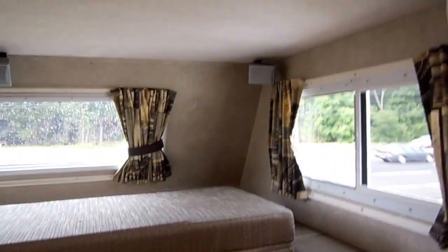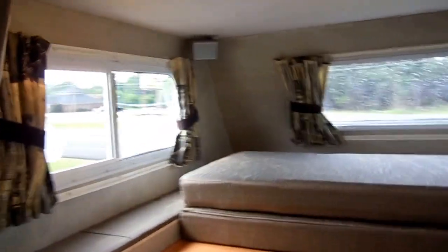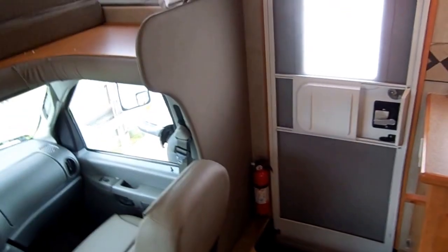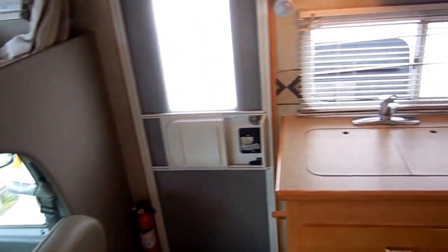The dash is perfect. You can tell it's been kept inside. There's no cracks or anything like that. Look at the cab over. You got a queen bed. It's got surround sound in this RV. It's got an awesome sounding stereo. It's got the carpeted headliner. If you notice, that really helps with insulation. It also helps reduce road noise and outside noise at the campground.